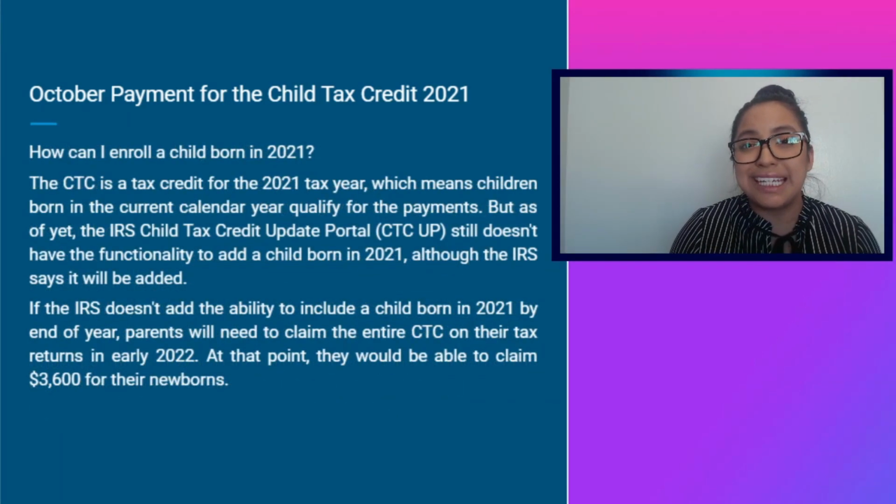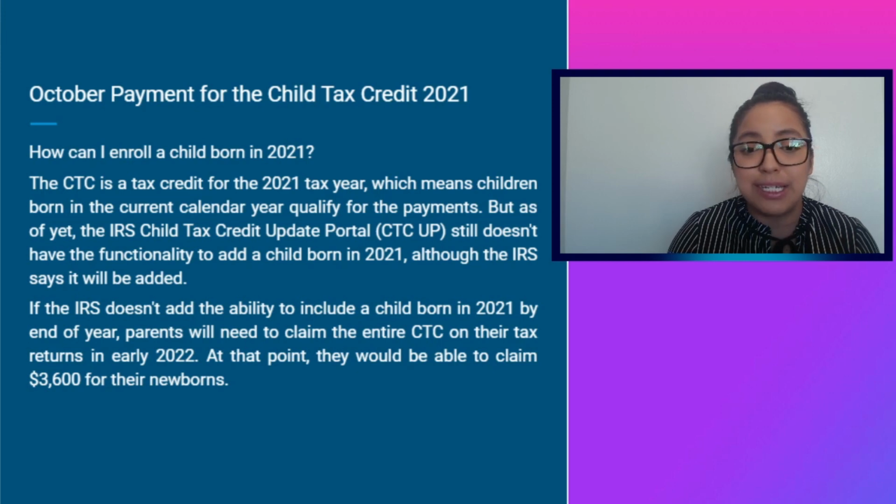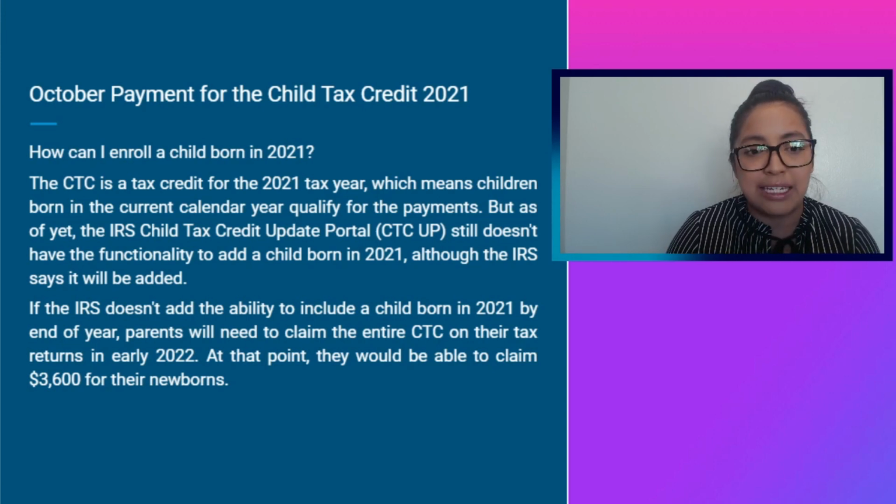So what about those kids that were born in the year 2021? How can I enroll a child born this year? The child tax credit is a tax credit for the 2021 tax year, which means children born in the current calendar year qualify for these payments. But as of yet, the IRS Child Tax Credit Update portal still doesn't have the functionality to add a child born in the year 2021, although the IRS says it will be added.